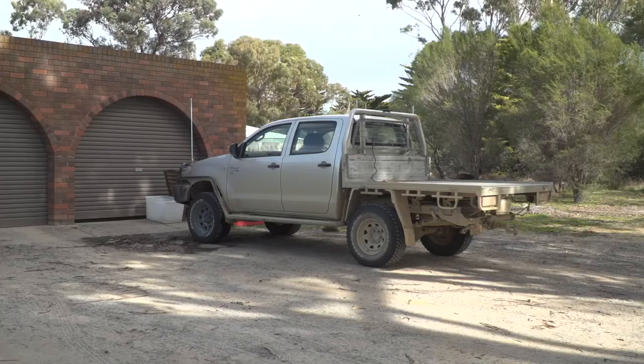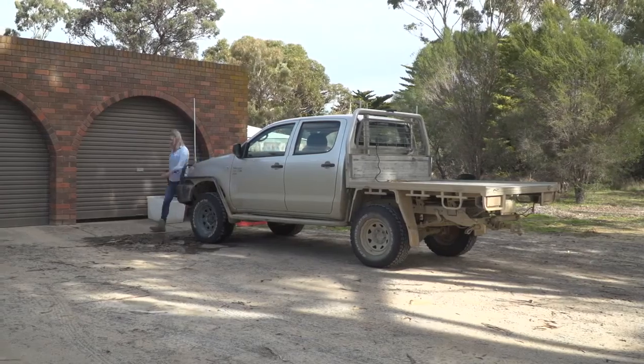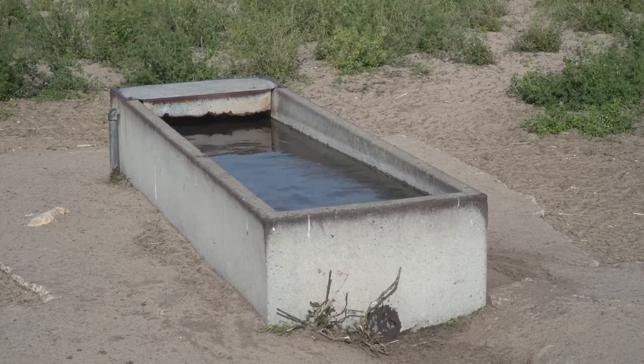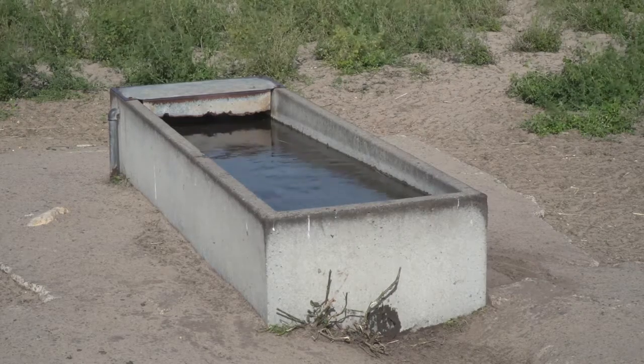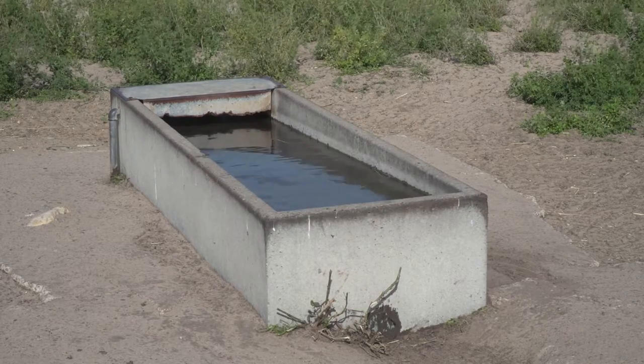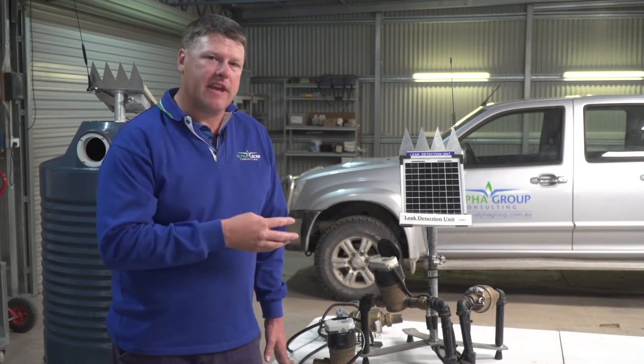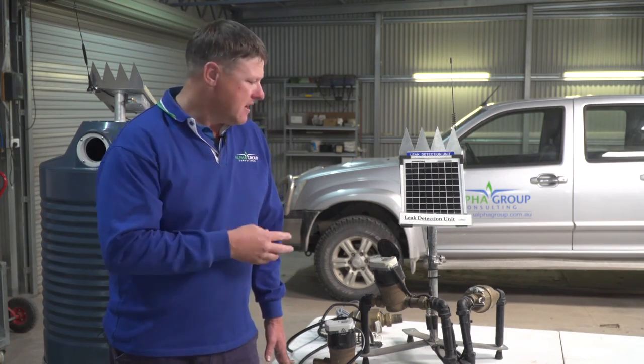The systems have been extremely popular in SA, which is largely based around the fact that we have quite a high cost per kilolitre compared to other states. People will find that if they save one major leak with one of these devices, that will essentially pay for the capital costs. And then there's about $200 per annum for the subscription, and all of the small leaks that they pick up through the year quite comfortably cover that.